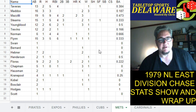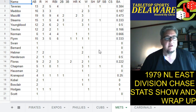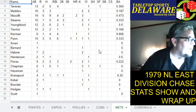Lee Mazzilli, really good. 9 for 19 with 4 RBI, 2 doubles, 2 homers. Joel Youngblood, 6 for 12 with a double. So they had a little bit at the bat. They kept the Expos at bay. However, they split the series with the Expos, actually.